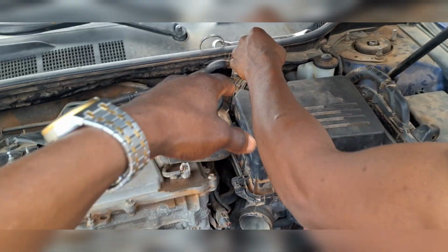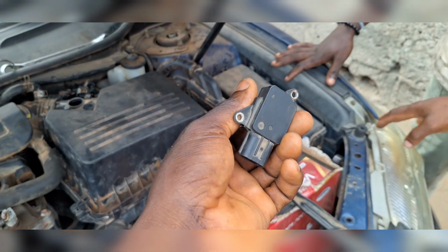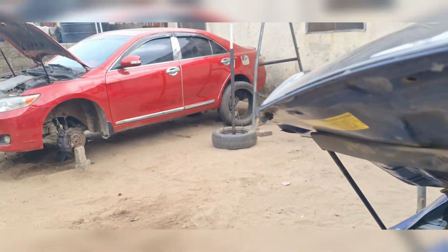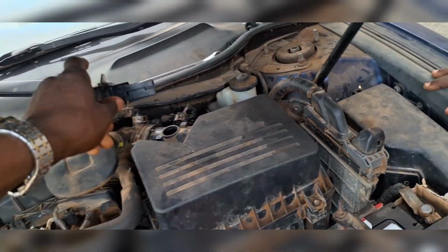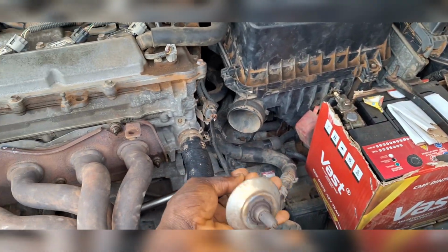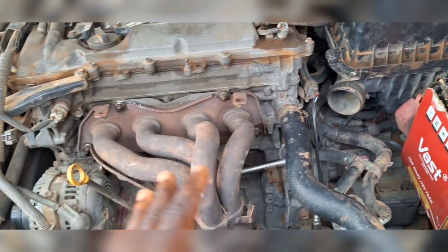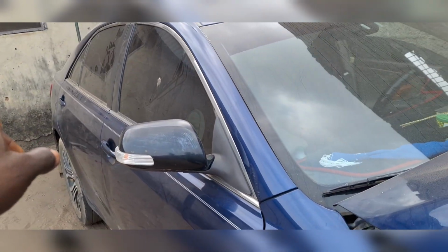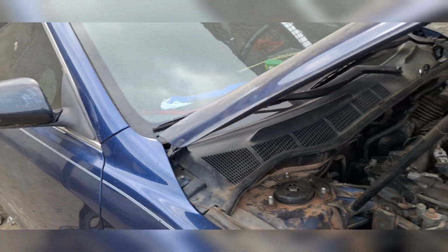So I'm trying to replace this airflow meter now with a known good one that I took out of that car there, and we'll see if there is an improvement with the airflow meter parameters. You can see that with the exhaust oxygen sensor taken out, we have improvement with the RPM. Although I had somebody check the back there to see, as I was revving the car, if it was responding behind there, and he said no, it wasn't responding.